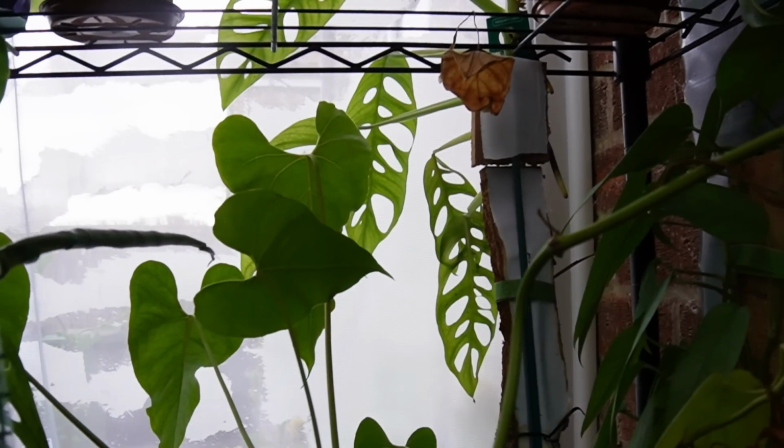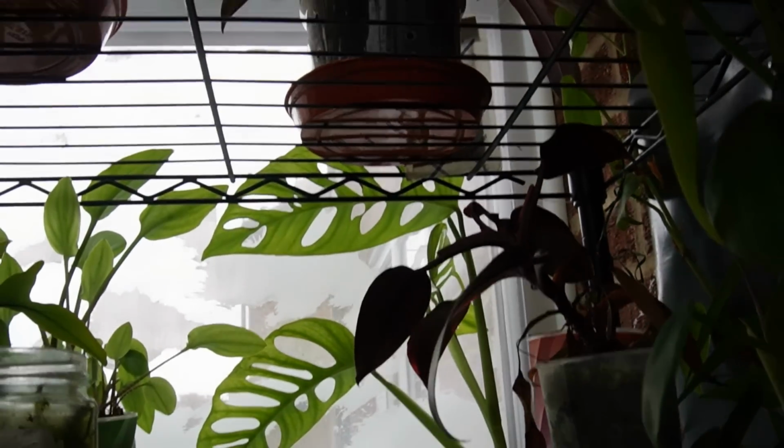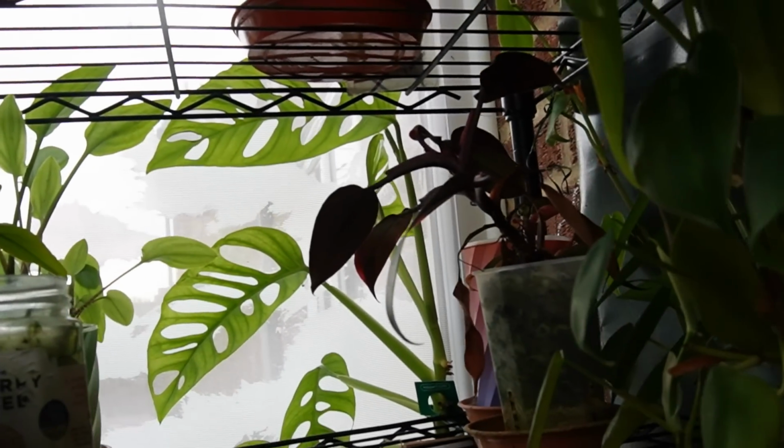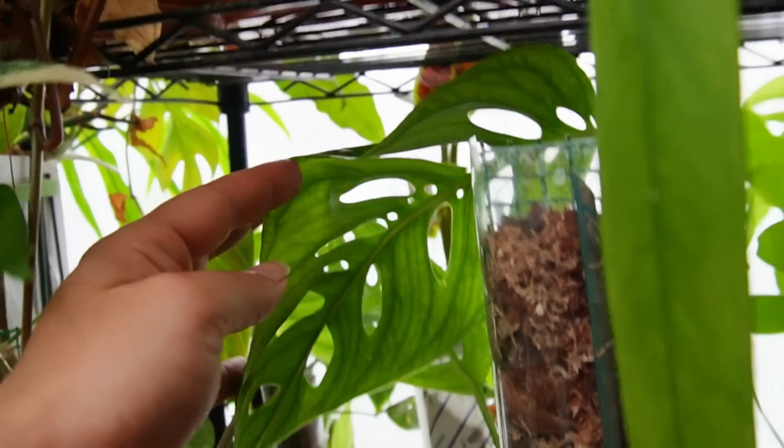Right at the back, which you might be able to see, and you might be sitting there going, it's an Esqueleto. It isn't. That is a cutting of a reverted Monstera adansonii. This, however, is an Esqueleto, basically.